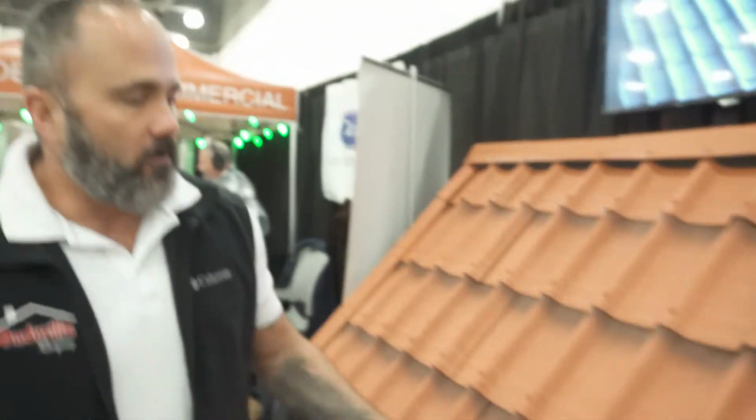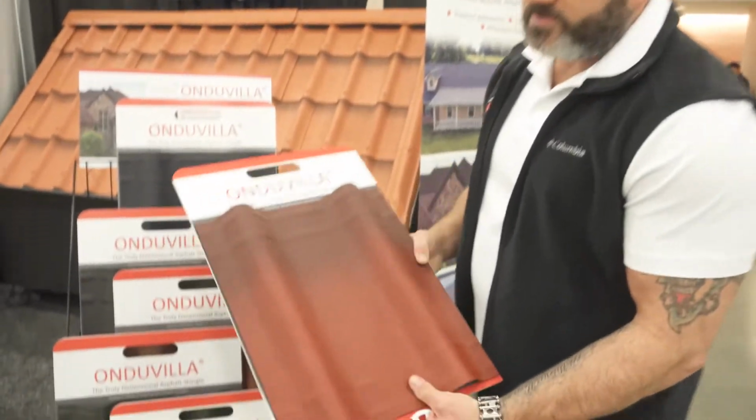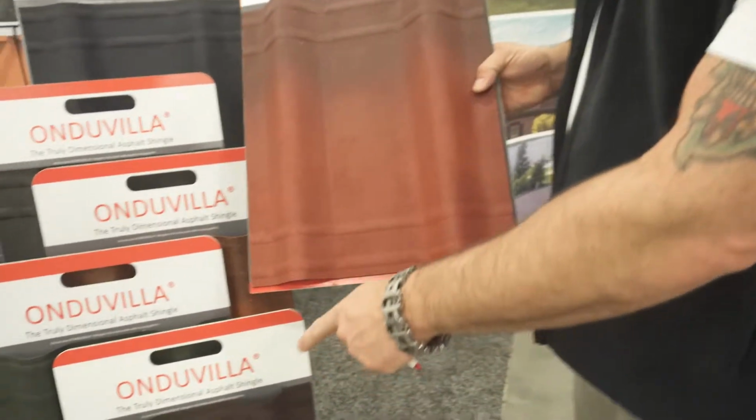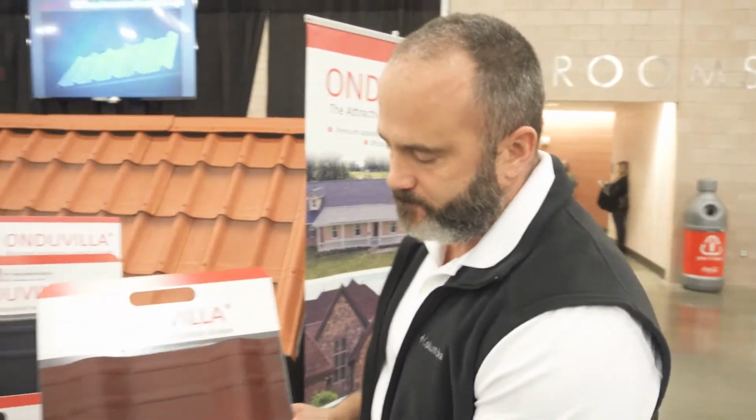Now, the corrugation in our product leads us to look more like a tile product, but by simply changing some of the colors to a red, like you'll see here, or some of our other options like gray or green, you can very easily get a roof that would look more like a classic metal roof.